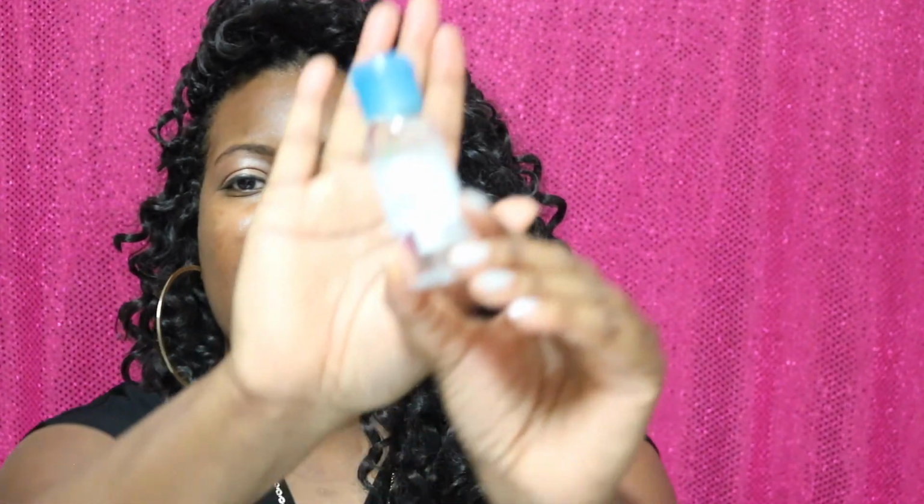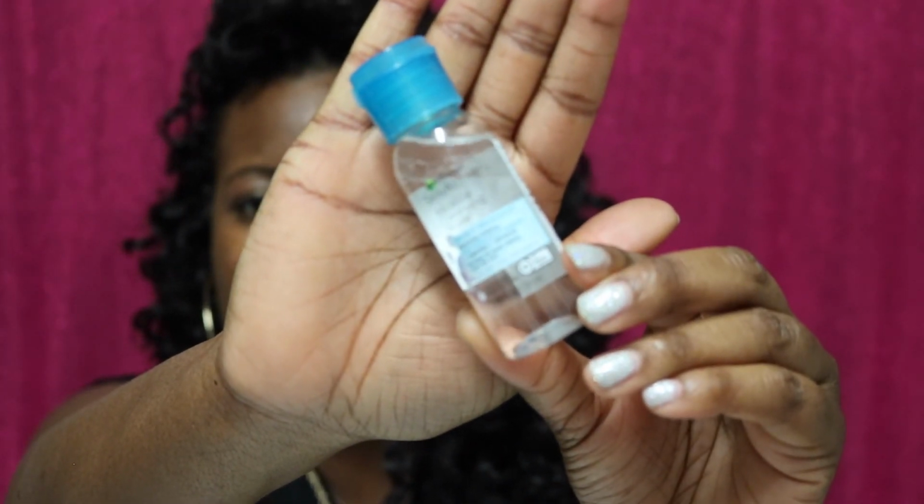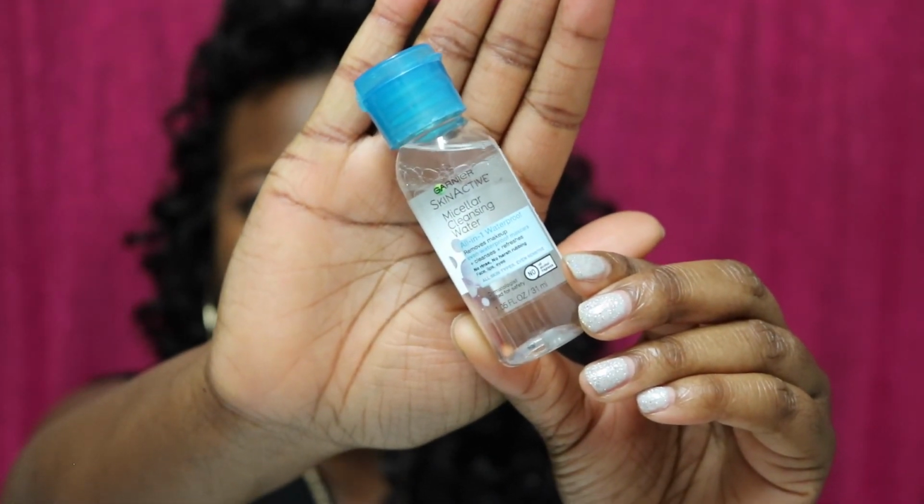Then we have the Garnier Skin Active Micellar Cleansing Water. All-in-one waterproof, removes makeup, even waterproof mascara, cleanses, refreshes, no rinse, no harsh rubbing, and it's for your face, lip, and eyes. And we have a travel size, which is good because it's summertime, so that will be perfect.